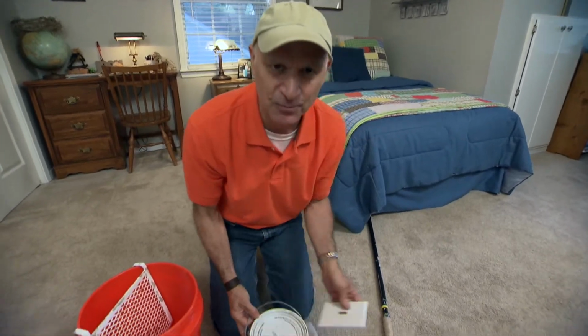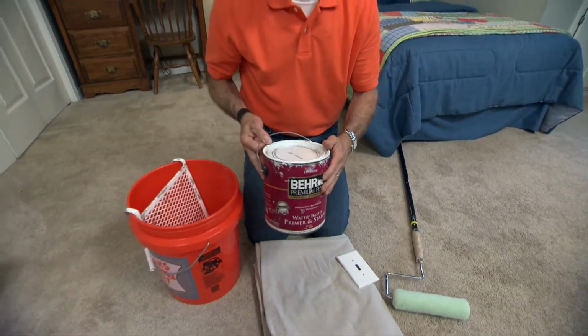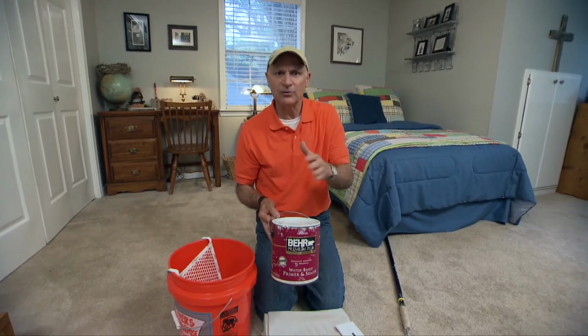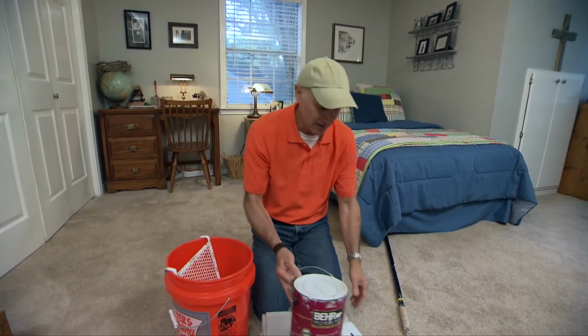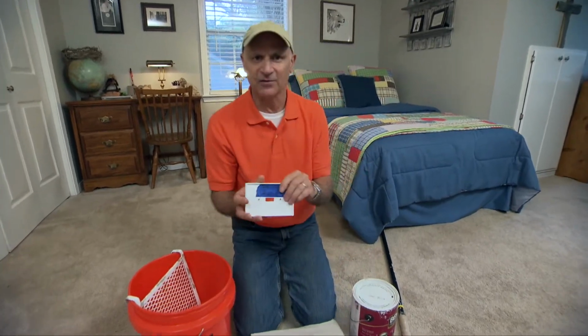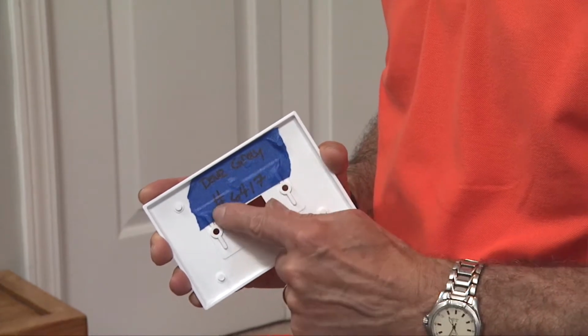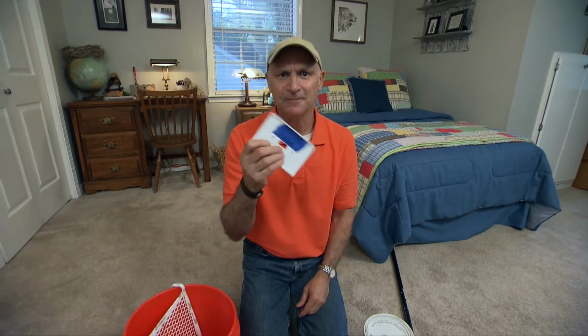Next, tint the primer toward the finished color, which means if you're going to paint the wall blue, tint the primer a little bit blue so it covers much better. Next, record the paint color for future reference. In this case, you just write the paint name and color on a piece of tape on the back of the switch plate in the room. Then the next time you need to buy paint, you know exactly which color to get.